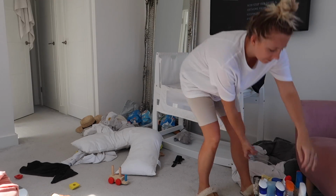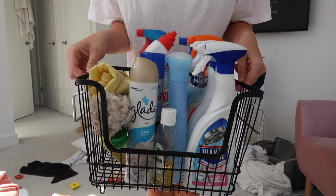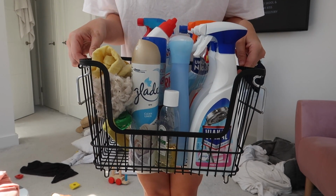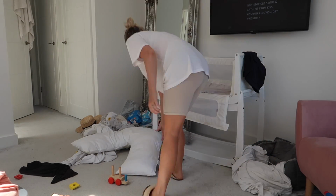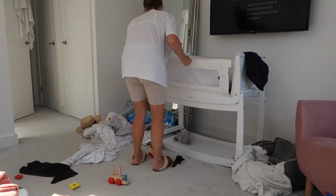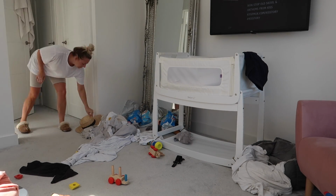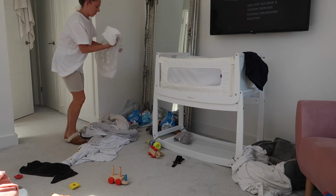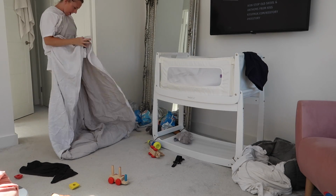I always start in one corner of the room and then work my way round clockwise. I've got my little basket of cleaning products, which you may have seen in my laundry room organisation video. I created a little basket so that I can carry this around the house whenever I'm cleaning certain rooms. It has practically everything in there that I need. I'm just going to start by tidying the floor. First of all, picking everything up.